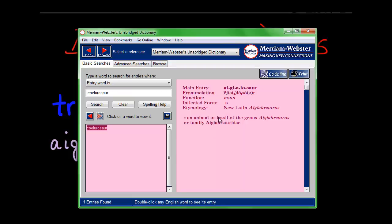It comes from New Latin. That's why we're going to have a G instead of a J, because Latin doesn't use J at all. The I at the beginning is with an AI. Now that might seem a little contradictory, but it seems to fit, and there's no reason why it can't be used. So it's a funky spelling, but it's a great word. Aigialosaur.